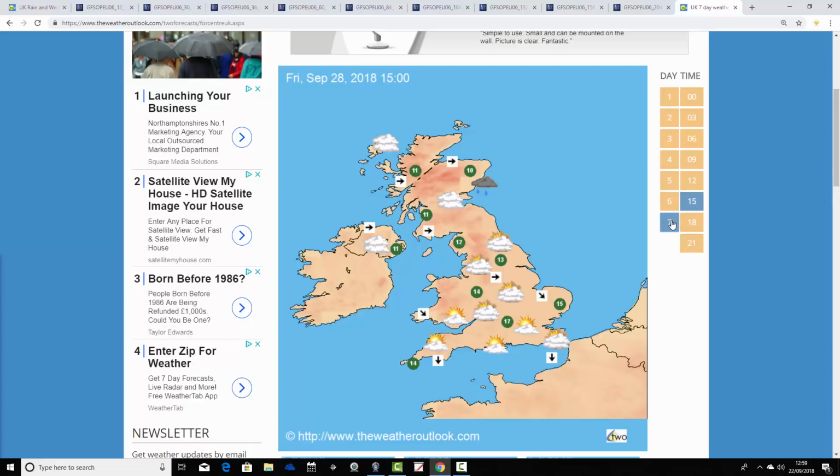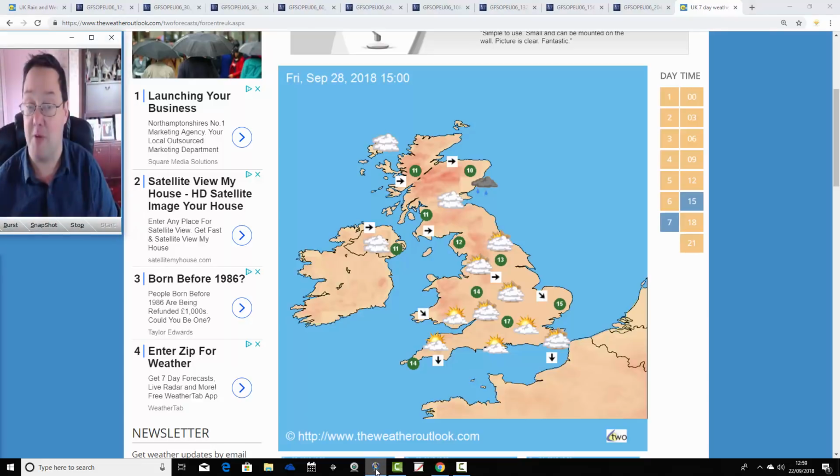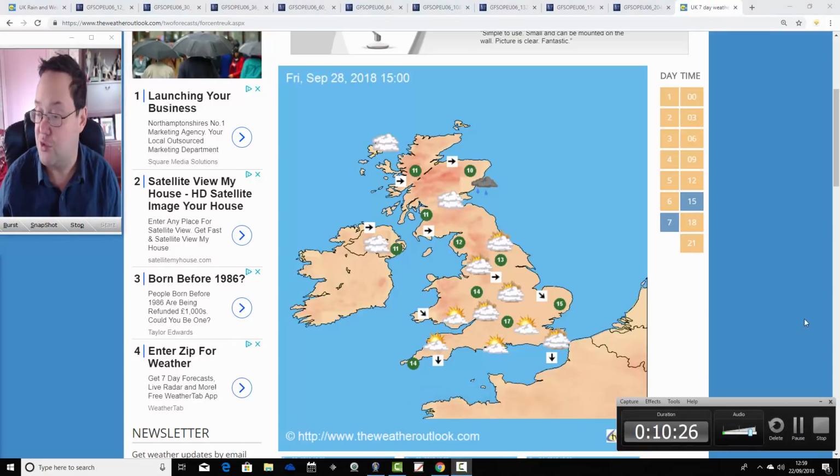By the time you get through to the end of the week, the emphasis again is on mostly dry weather with sunny spells. Temperatures after a brief warmer interlude in the south Wednesday, Thursday are edging back down on Friday, and that's probably the trend into next weekend.